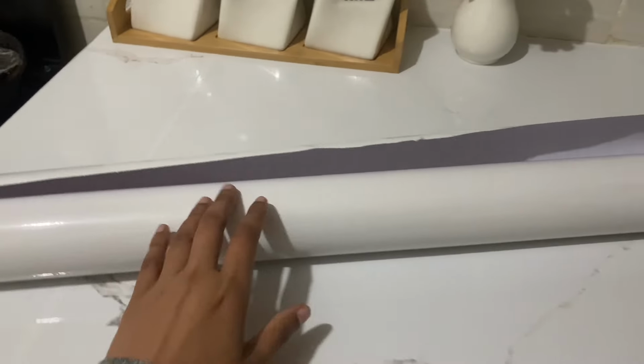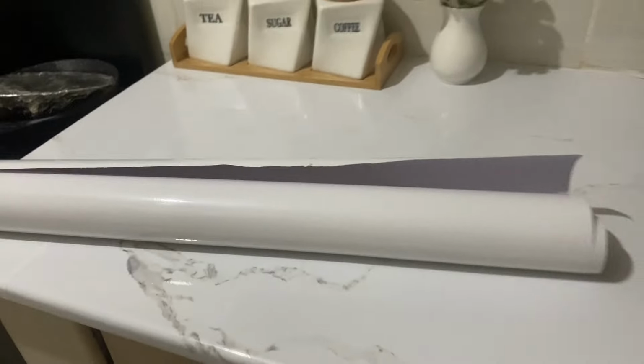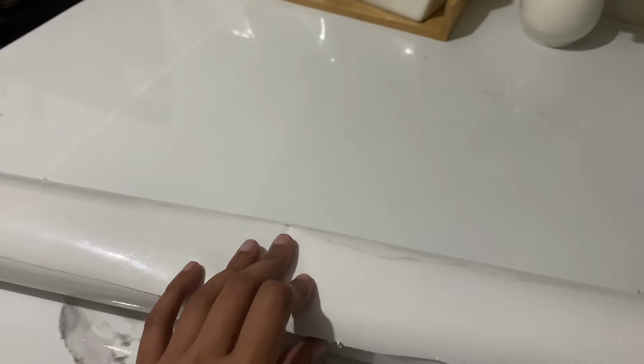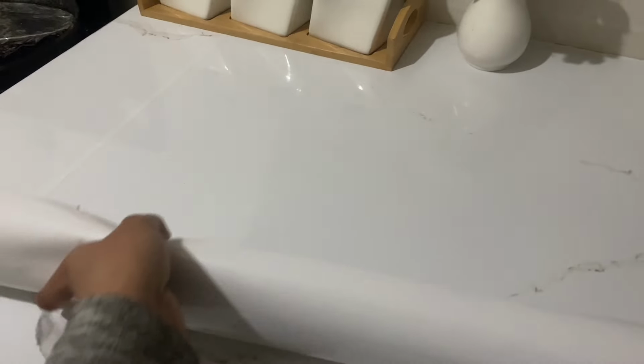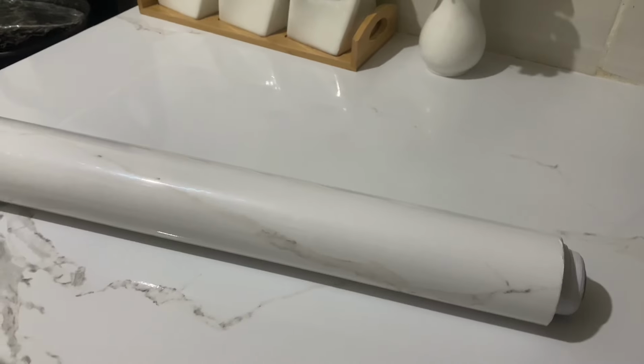So for my space, I used one roll. As you can see, it's still not yet finished. So this cost me 2,500 shillings plus their transport, which is 300, that is 2,800 shillings, and they installed it for me.